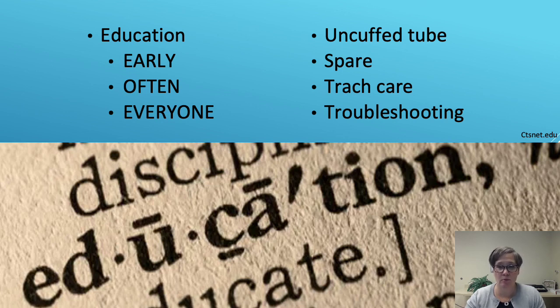If the patient cannot be decannulated while they're an inpatient, then sending the patient home with an uncuffed, double cannula tube is often preferred. The family and caregivers also need to know about a spare tube. They need to go home with one. They need to understand how to take care of the trach and how to troubleshoot issues if there's obstruction, i.e. suction through the inner cannula, take out the inner cannula, that type of thing.